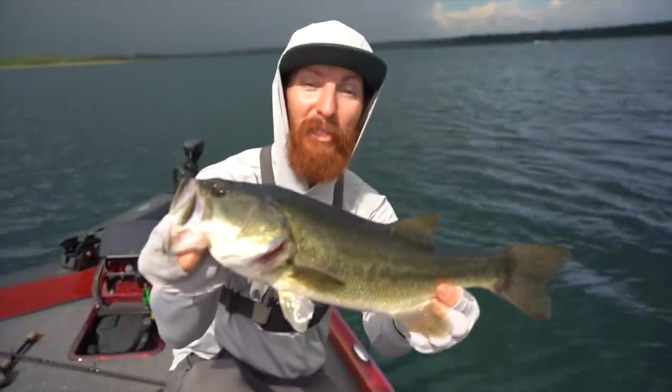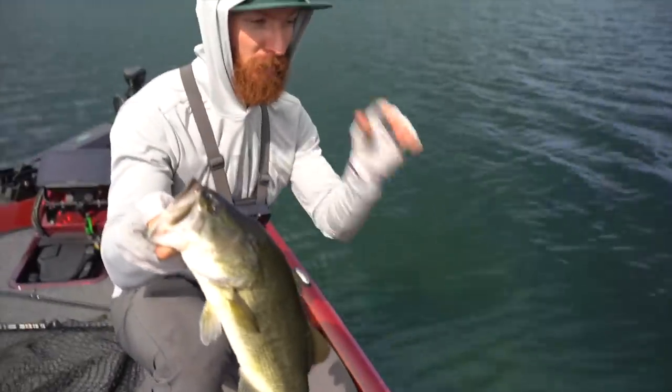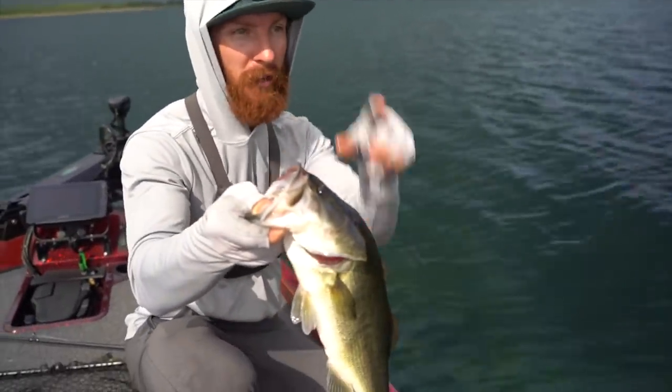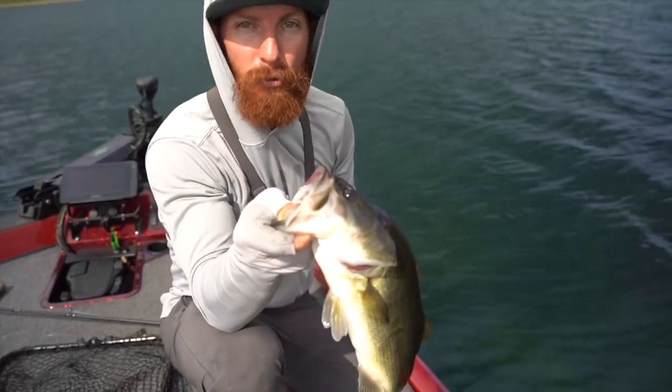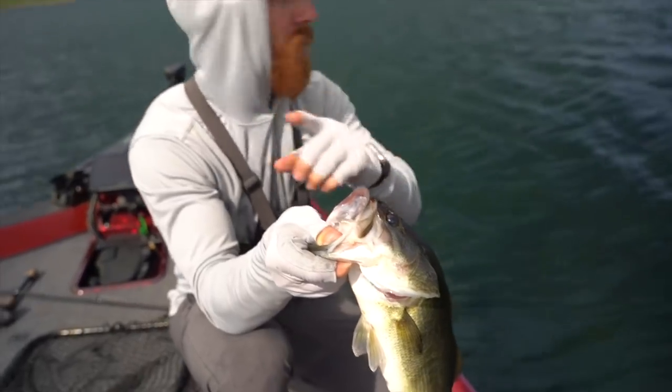All right, y'all, there you have it. Third time is the charm. I just saw these stumps and I thought this looks amazing. The combination of that mixed with the grass, I said there's got to be a fish here. I've been getting hits in this area. Boom, natural color chatterbait with a saucy swimmer trailer gets the job done. Let's get this little guy back in the water and try and get some more, man.